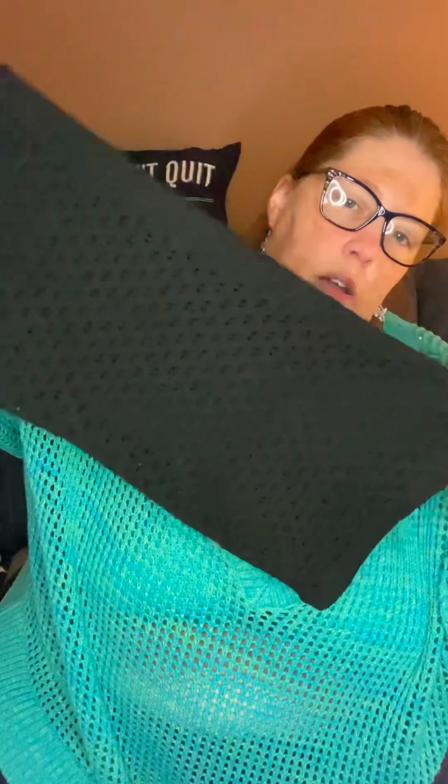And this comes again with the lace that is see-through. It has three ties down the front. So you can wear this with either a black bralette, a black tank top, or something like that under there. And you can tie it tighter if you don't want to show anything, or looser, depending. And it just has the long sleeves. And that goes with the black one.